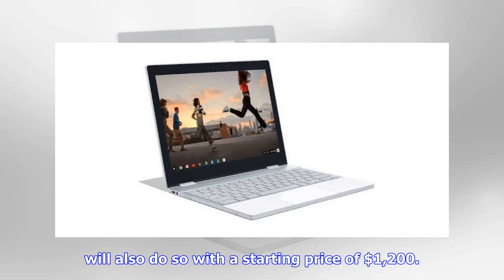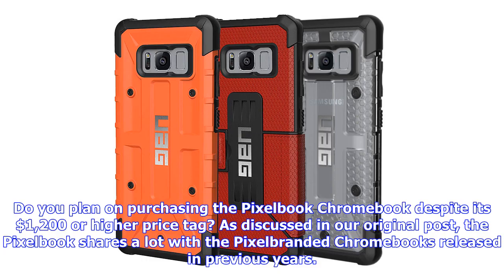As discussed in our original post, the Pixelbook shares a lot with the Pixel-branded Chromebooks released in previous years. Its biggest difference is the fact that the hinge will now allow the display to fold back and be used as a convertible. This leads to the second significant change: an official pressure-sensitive stylus. We saw official support for styluses earlier this year with the release of the Samsung Chromebook Plus and Pro. We don't know too much about it, except that it features tilt support and no lag.